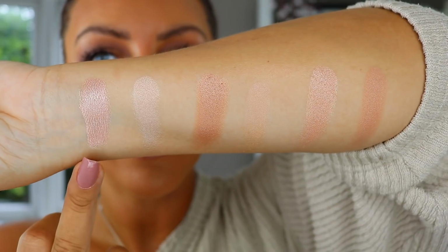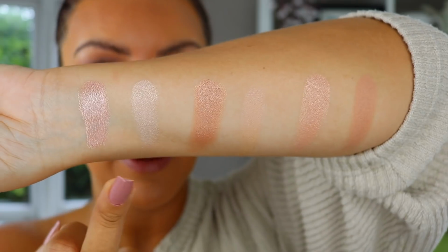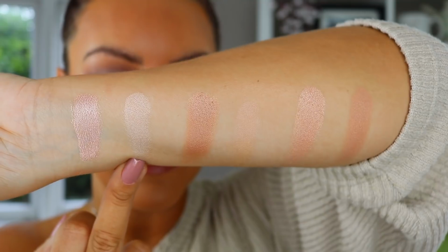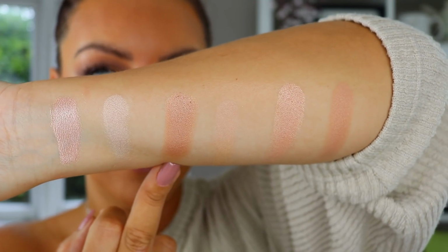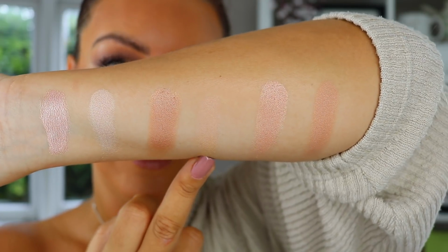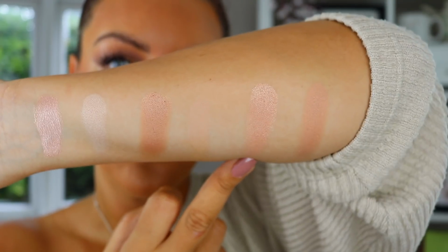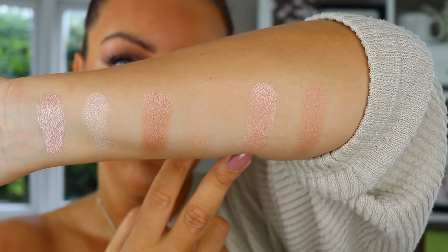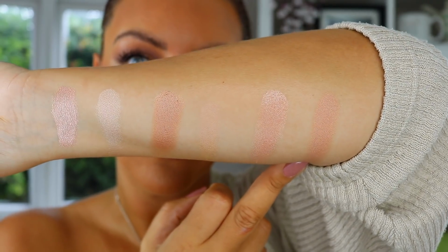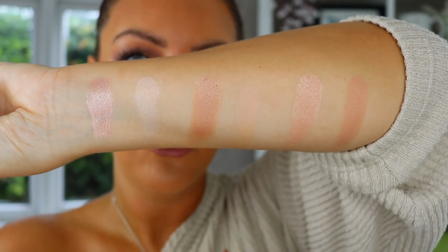So here we have the Charlotte Tilbury Pillow Talk Beauty Light Wand. Then we have the Natasha Denona All Over Face and Body Glow in the shade Light. Then we have the Fenty Beauty Afternoon Snack shade. Then we have the YSL All Over Glow. That just comes in the one shade. Then we've got the Chantecaille Coral Chic Cheek Duo shade, and then lastly the Guerlain Terracotta Nude shade, and there they are all together.